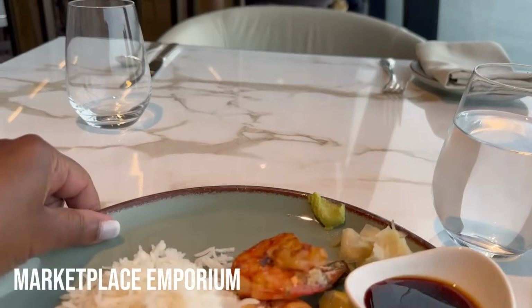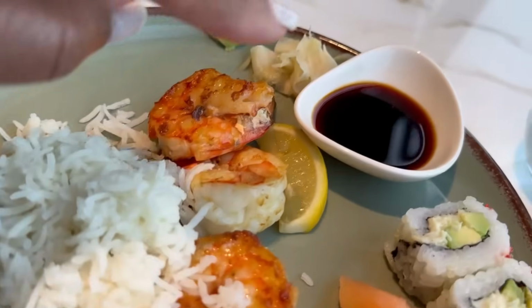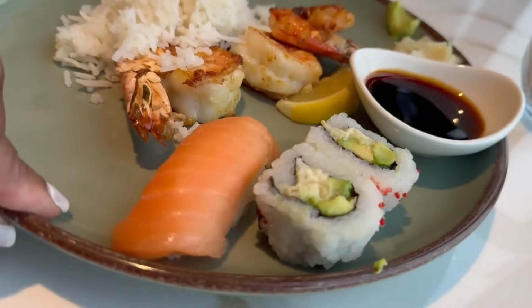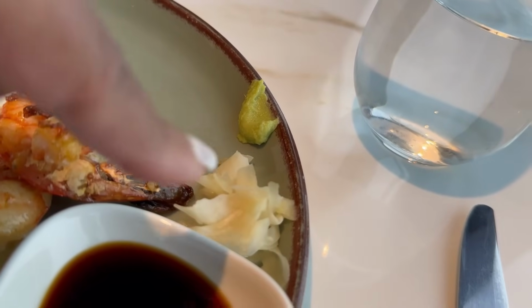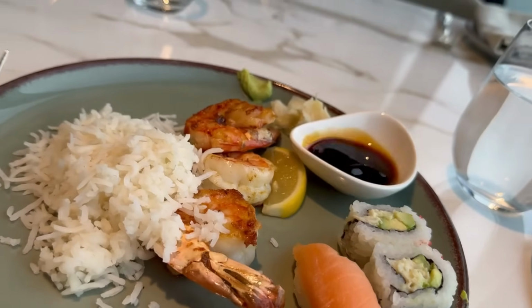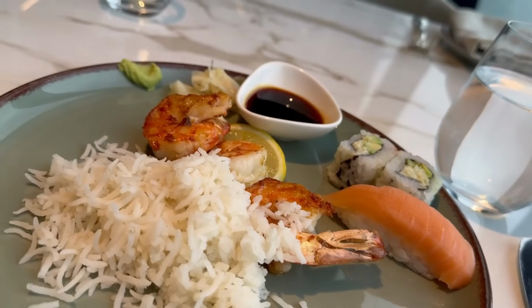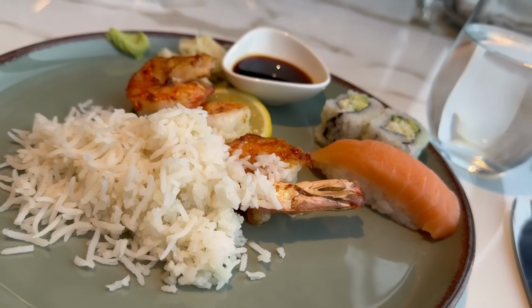Good. All right, so I thought I'd do a little lunch before I'm getting back in that whirlpool, but thought I'd grab a little bit of lunch. So let me show you what I got. I'm in the Marketplace Emporium, so I got grilled shrimp over here with some basmati rice, got a lemon, and then this is sushi. So I got salmon, this is crab, and some wasabi, and what is this? I forgot what that is, but I wanted something just a little light, and I wanted to try the sushi, the grilled shrimp. I've been seeing this for a while and just now getting to it.